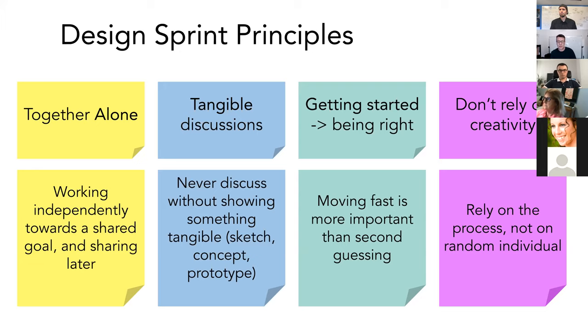Tangible discussion means that we are not opening endless discussions without having something to show, something tangible, like a sketch or a prototype or a concept, something that makes a discussion tangible rather than just wasting time. Getting started is more important than being right, which means that we want to move fast, because this is more important than second guessing or trying to be perfect.